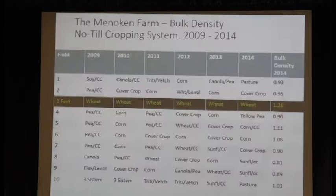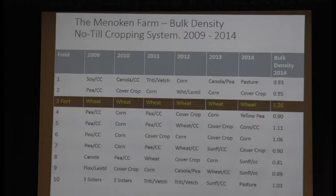And so just a little bit more on bulk density for the soils people like Dave. And when I look at the 10 fields at the Minokin farm, there's one of them that's continuous wheat, that's field 3. And which one has the highest bulk density? If you are a soil and you have a high bulk density, that means you don't have any pore spaces, okay? And your infiltration is gonna be really poor.